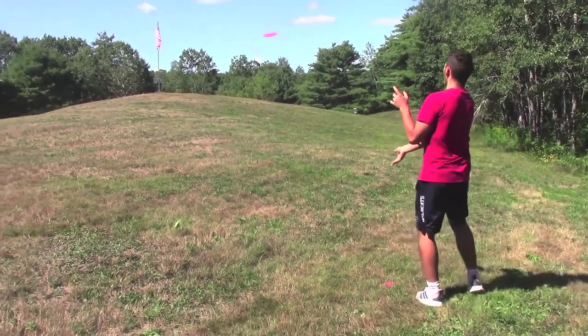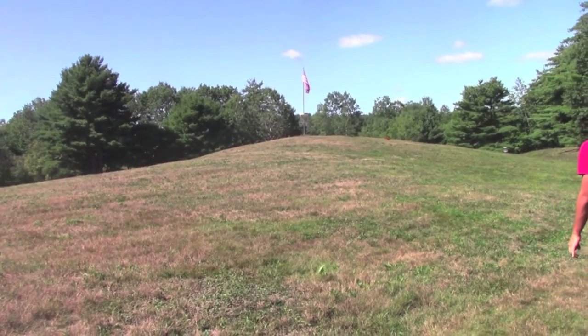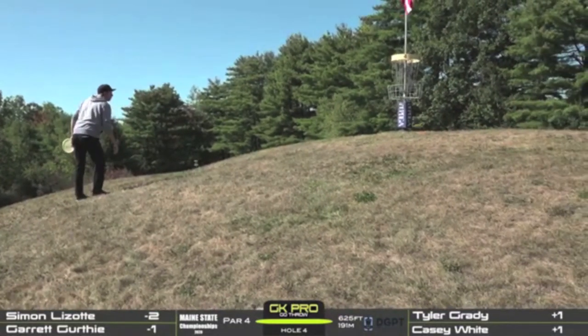Here I go with my Firebird flick approach. I feel comfortable with that shot. Just rolls a little bit down the hill, but once again I have a putt. And here we have Simon to tap out his par.